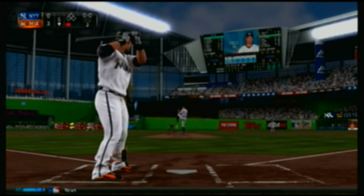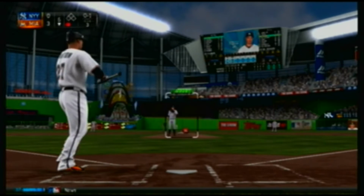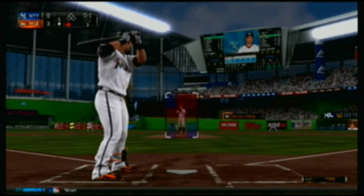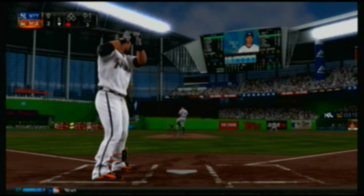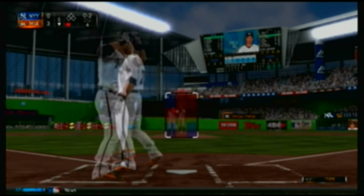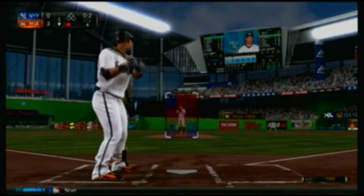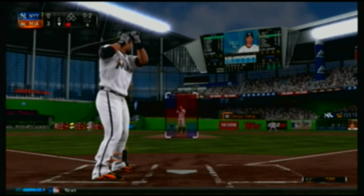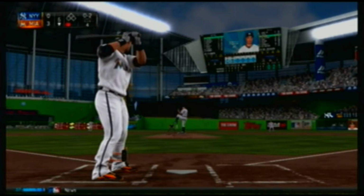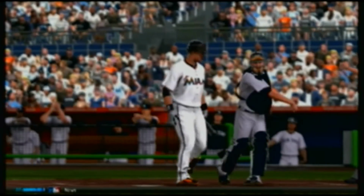Giancarlo Stanton now, as he'll go after the first pitch and bounce one foul for the first strike. And now a pitch on the way. And this is going to be a foul ball. Here's the pitch. And the slider gets him swinging. Two gone.